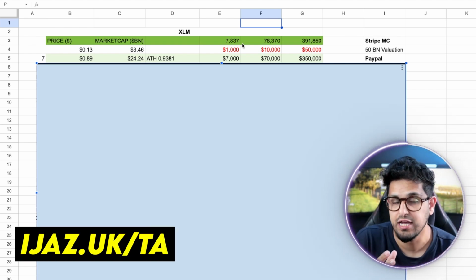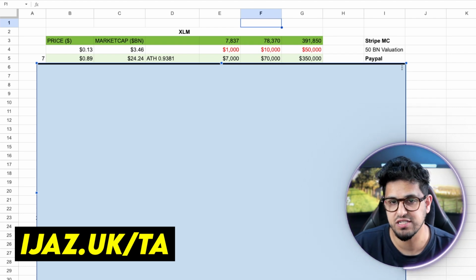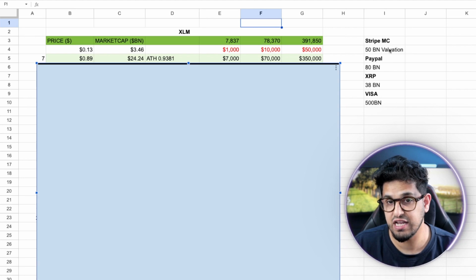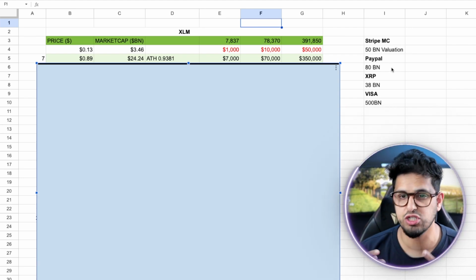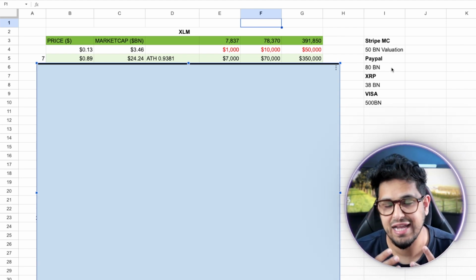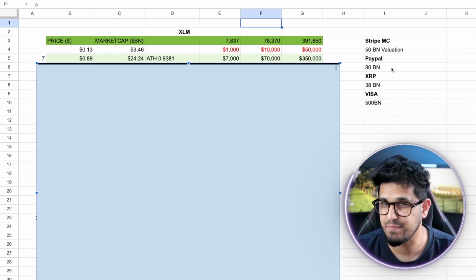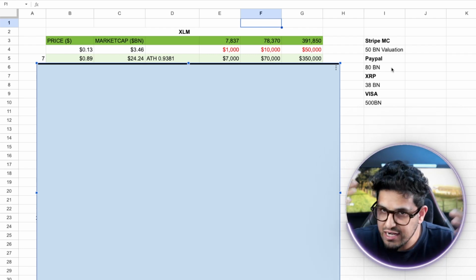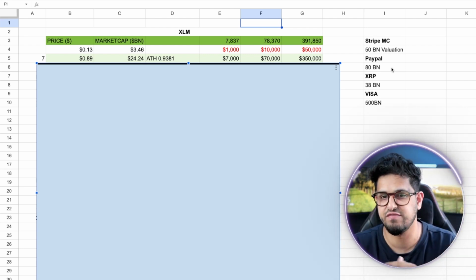So we have to understand that XLM being primarily about payments, we have to be able to compare it to the market caps of other projects. And that's what I've done for you here on the right hand side. If you take a look just above my head, I've put a few other companies you can start to compare XLM with, right? Maybe you can compare it with Stripe. And I know these aren't perfect one-to-one comparisons, nothing ever is, but we want to get an idea of what other companies are trading at in terms of valuation.